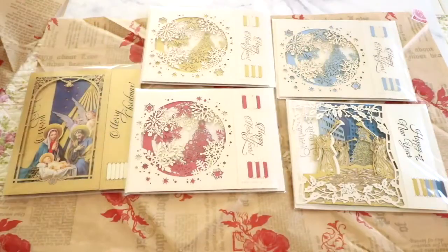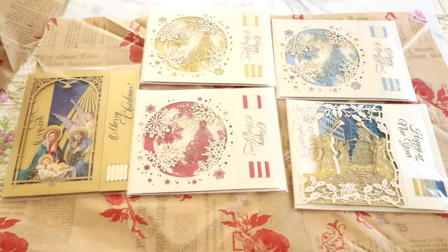So here's some of the beautiful Christmas cards that they offer. Absolutely stunning. I am so excited.